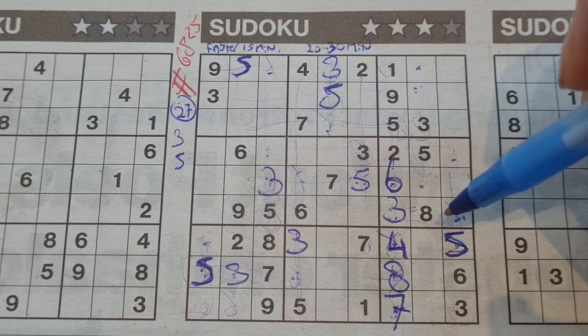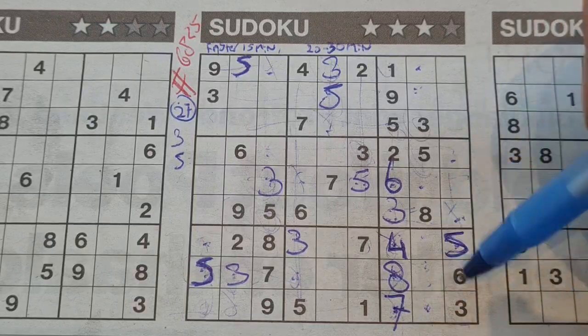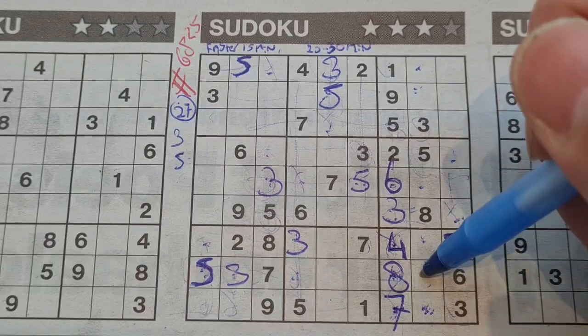1, 2, 9. 3 missing numbers in this big square. Those missing numbers are the 1 is missing, the 2 is missing, the 3, the 4, the 5, the 6, the 7, 8, and 9 is missing. 1, 2, 9.